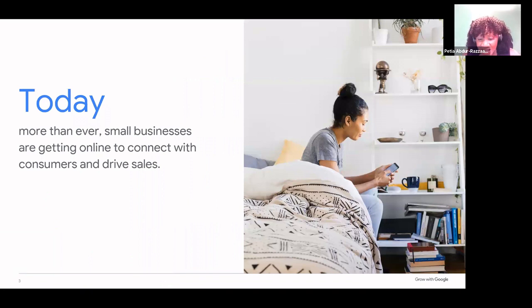Okay, so diving into the presentation, we know today that more than ever, small businesses need to have a strong online presence because this is the main way, especially given the last 12 months, where customers are able to make connections, to learn about your businesses, and also it's one of the main drivers of sales. Now, even in non-COVID times, it's important to make sure you update your website with critical information, news, and announcements, and anything that affects the overall operation of your business.